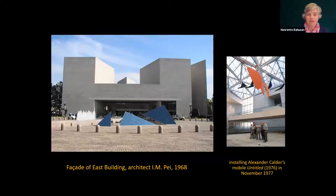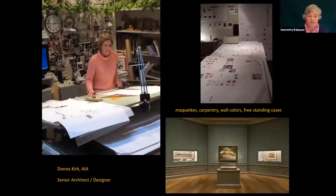In the National Gallery of Art, we have a lot of people working together to create the beauty you see on the wall. One of them is your own colleague, Donna Kirk, who is the senior architect in our design department. She and her team take care of making everything look good, both the permanent collection and the temporary exhibitions that we, under normal circumstances, host very frequently.